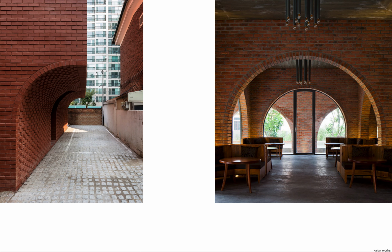This last slide is simply precedent of brick being used in sculptural ways, and again, this is, we feel, taking a material that is so universal in historic districts and reintroducing it in a way that is artful and sculptural could really yield a beautiful and evocative piece of architecture.